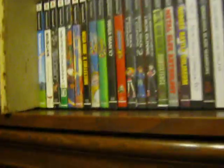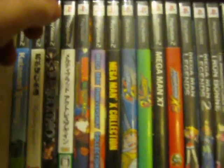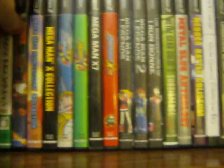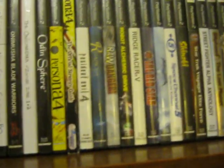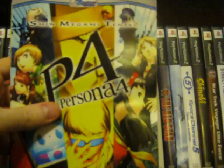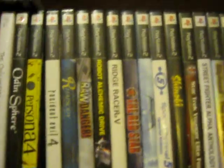So there's more PlayStation 2 games, including some imports. Here's Melty Blood Actress again. There's Mega Man Legends 2, and The Misadventures of Tron Bonne. Such an awesome game. It's Persona 4, Persona 4 Player's Guide, which just happens to be the same size as the game. It's hard to put that back, so I'll put that back later.